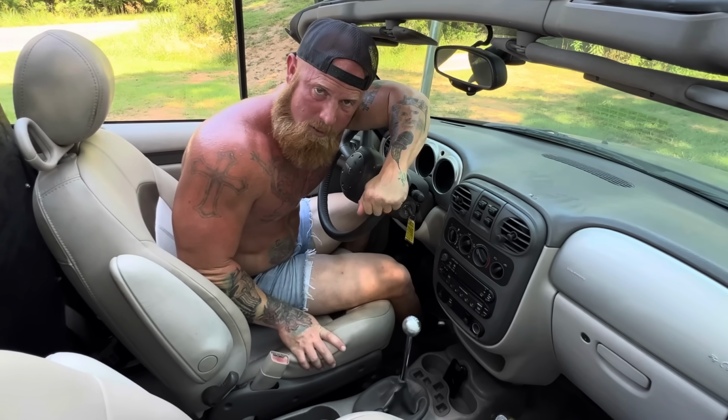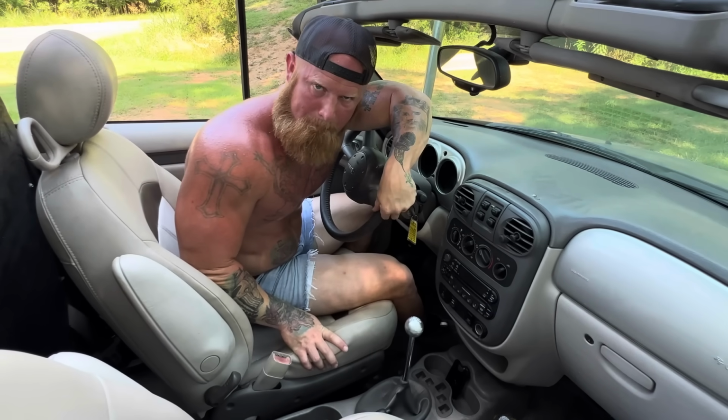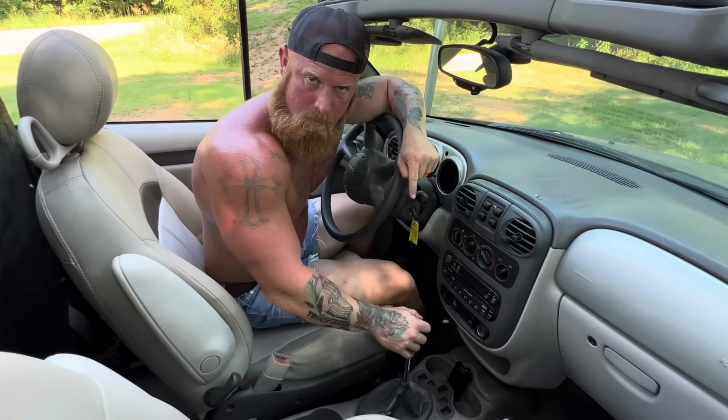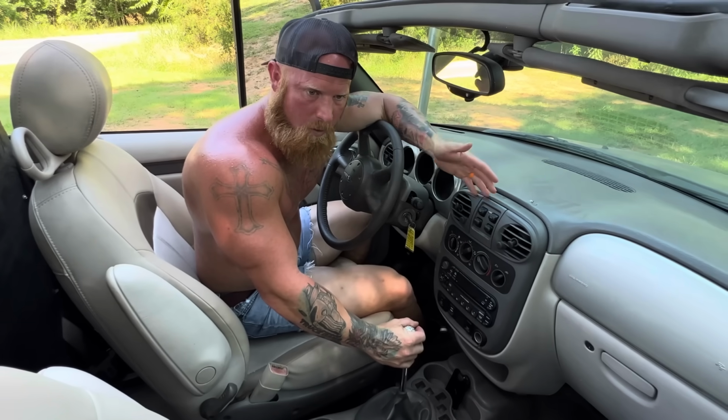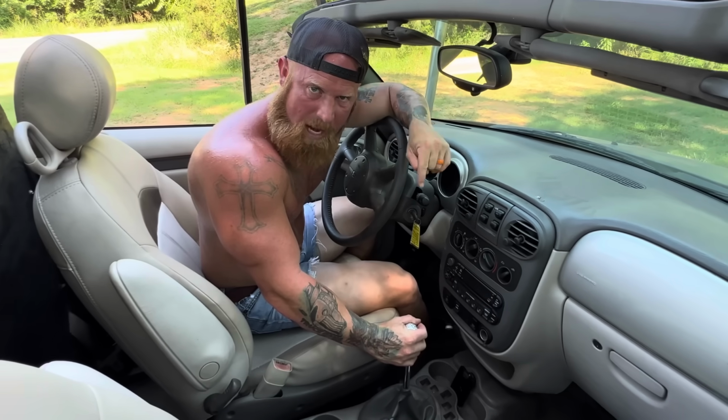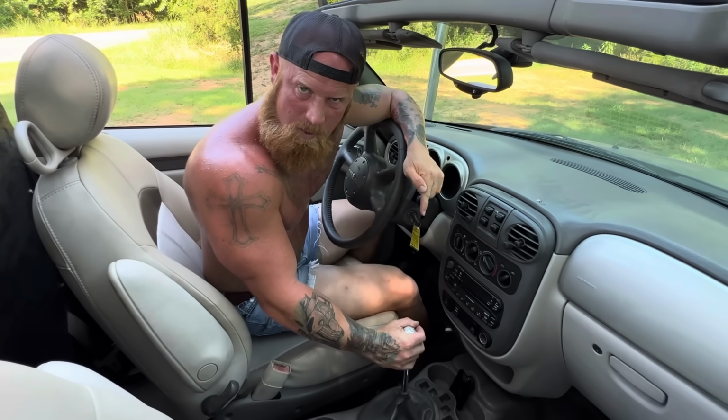What's the first three letters in the word manual? Man, all right? And it takes a man to drive one of these. Well, actually, I know some ladies who can drive them too, so it's either a manual or a womanual, okay? But it takes a very skilled individual to drive these. I learned how to drive one of these when I was 16 years old.